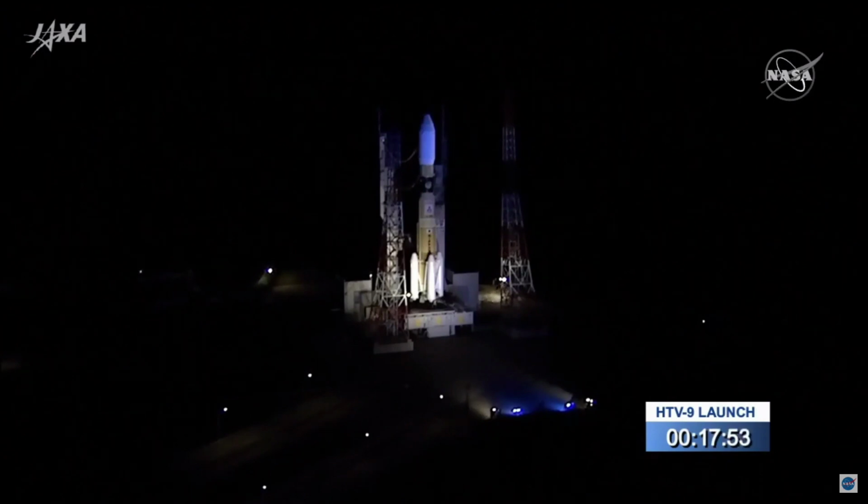Liftoff will occur at 12:31 p.m. even Central Time, 2:31 a.m. Japan time on Thursday morning. As we mentioned, there have been a series of milestones and go, no-go decisions that have been made by the Japanese flight control team in Tanegashima throughout the course of the day yesterday and this morning. Milestones that have enabled a green light to be given for the fueling of the H-2B vehicle and for other preparations to continue in the terminal phase of the countdown.